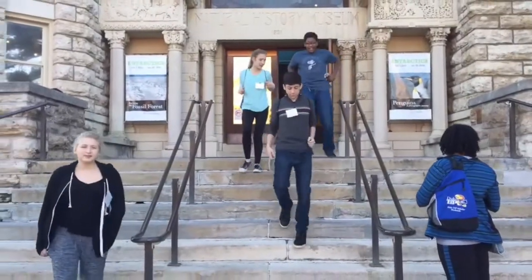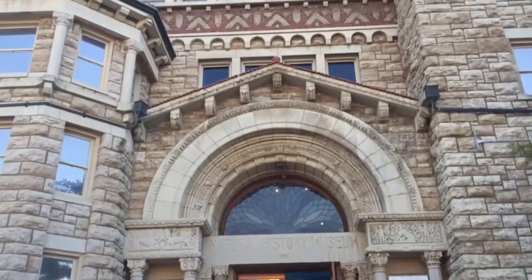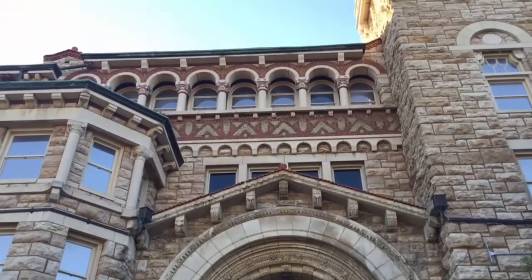As we leave the museum, the TIPsters make a graceful exit, Mia tripping over the steps and John making eye contact with the camera. We can't wait for the next visit.